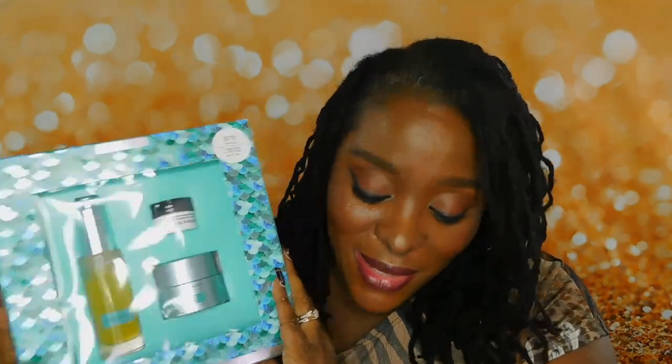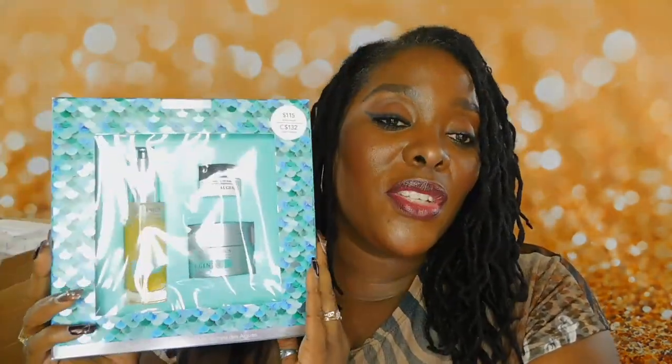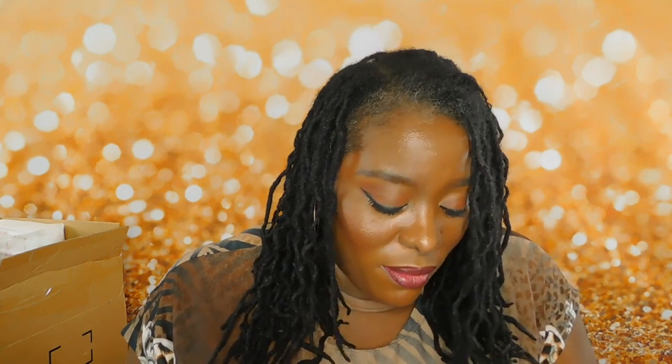This was a birthday present. My darling daughter sent me some Sephora gift cards. Anyway, she sent me some gift cards, and I purchased this. This is the Algenist Secrets of Algae Kit. Okay, I'm just going to put my glasses on because I'm clumsy as can be.